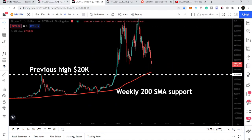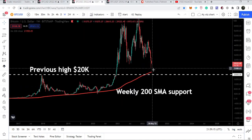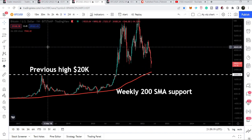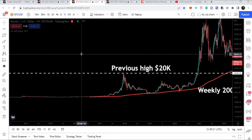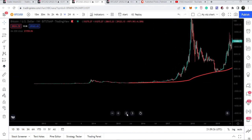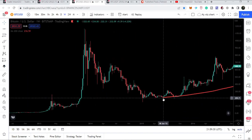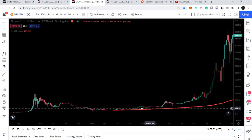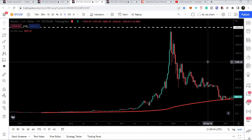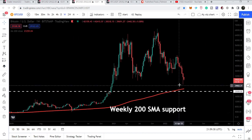So if we lose this support of $28,600, then we can also test this 200 weekly simple moving average. And we all know that whenever price, since it appeared in 2015, tests this support here, you can see here we had a bounce, we had a bounce. Every time we are having nice big bounces, Bitcoin never breaks down this support of the 200 simple moving average.